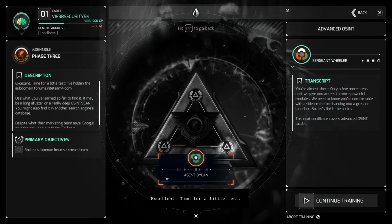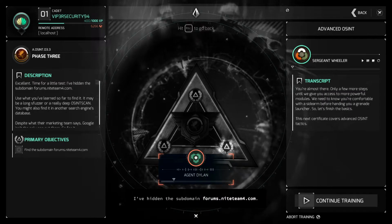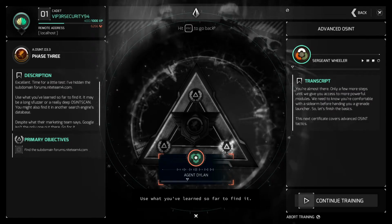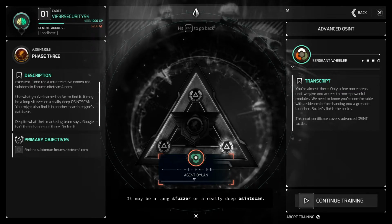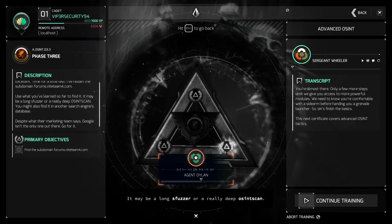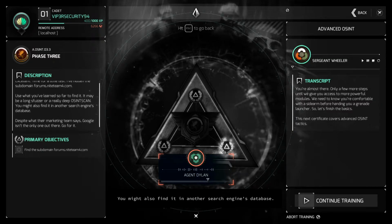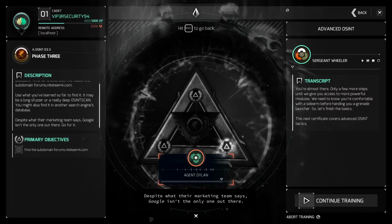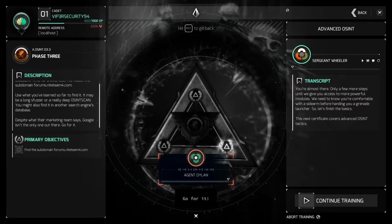Excellent. Time for a little test. I've hidden the subdomain forums.nightteam4.com. Use what you've learned so far to find it. It may be a long sfuzzer or a really deep OSINT scan. You might also find it in another search engine's database. Despite what their marketing team says, Google isn't the only one out there. Go for it.